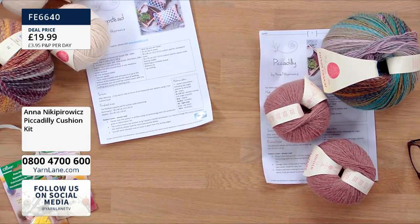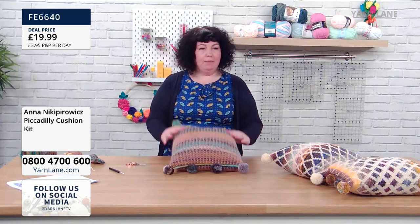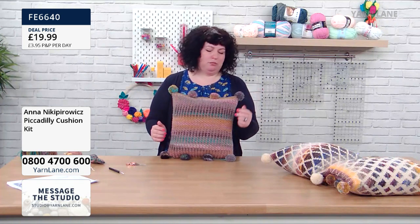Yes, you can actually make a little cushion. A little baby one. Make a little cushion for your cat. Not that they appreciate it.